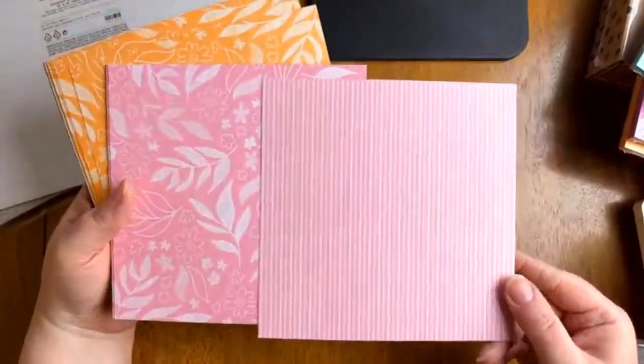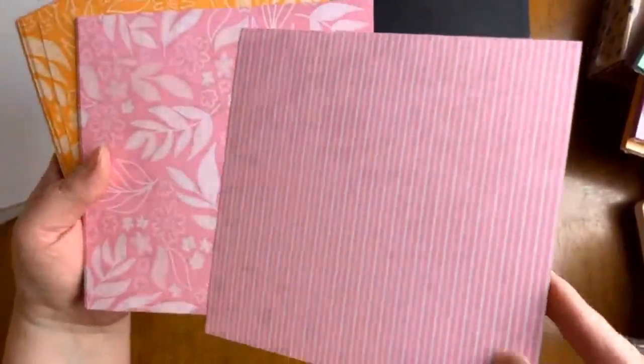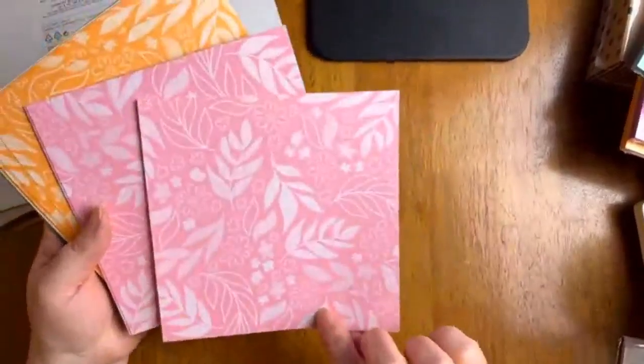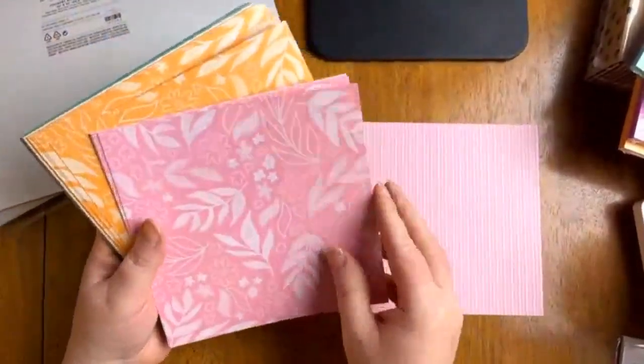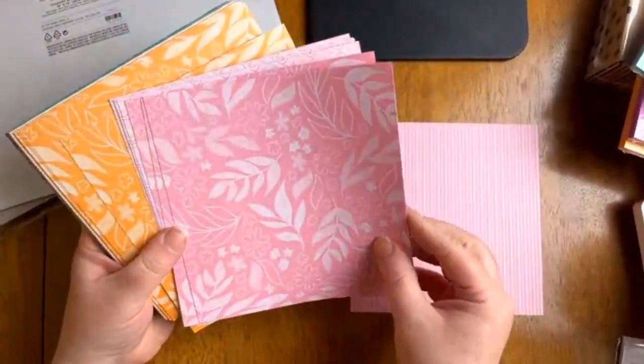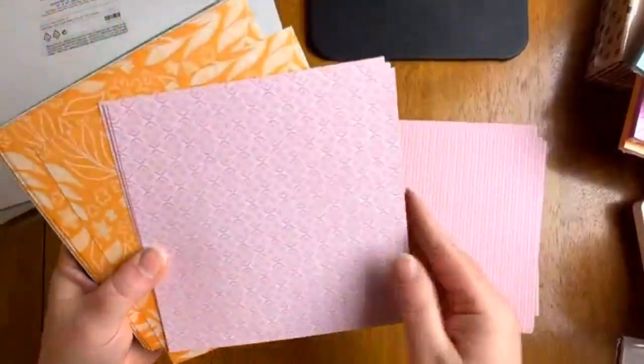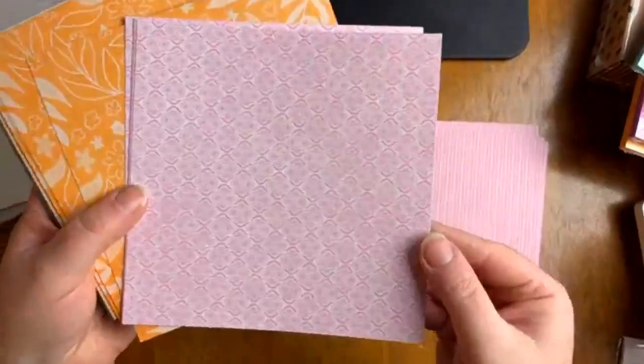Oh, I love stripes. Oh my gosh. And normally I get to watch everybody's unboxings before I even do my own. And I'm always trying to check out videos and things. And I just have not even had a chance to do that. Okay. To really get an up close look at this, I'm happy to be doing that with you.